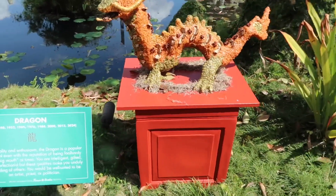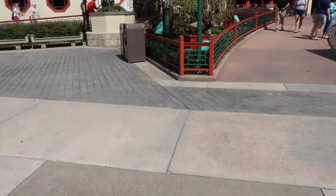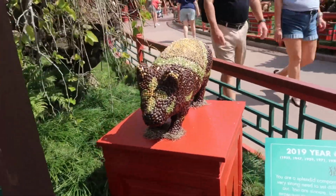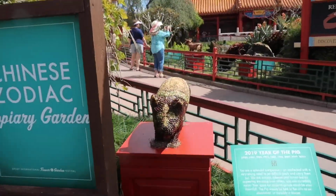I don't know if these have always been here. Huh. Aha! I found it. This is small. Year of the pig is 2019. Woohoo! Oink oink. You were year of the dog, yeah. I was year of the dog. Well, look at that. There's a pig.